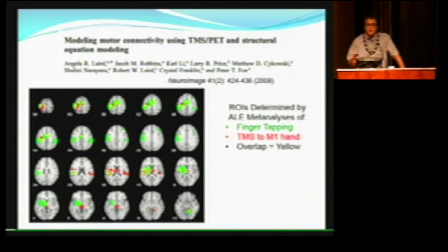And so with a lot of what we do in terms of structural equation modeling, we start with a meta-analysis. In this paper, Angie Laird did 2 meta-analyses, one of finger tapping and one of TMS to M1 hand, taking the coordinates and figuring out where the optimal response locations are, and then using those to identify what the remote regions are, so what regions should we include in the model. So these regions are specified by this literature meta-analysis rather than by the responses in our subject group. So we predefined which regions are nodes in the network.